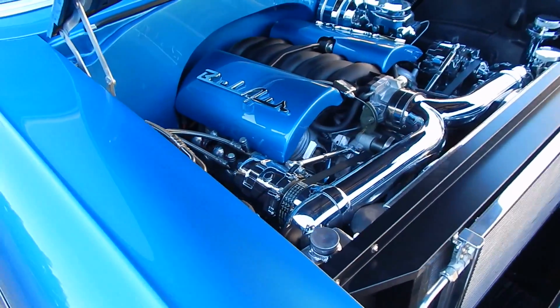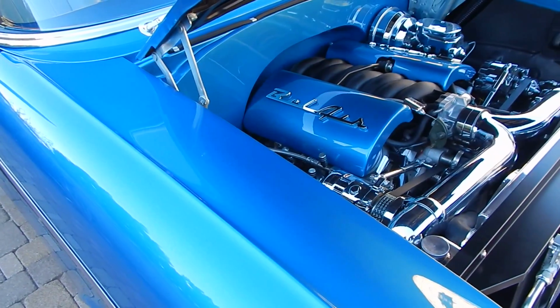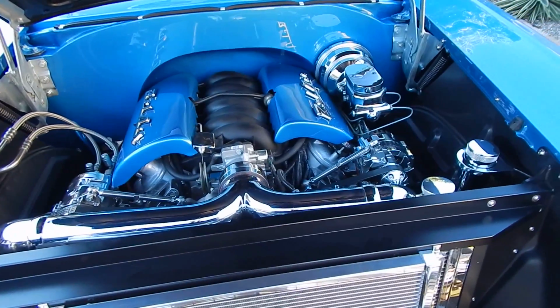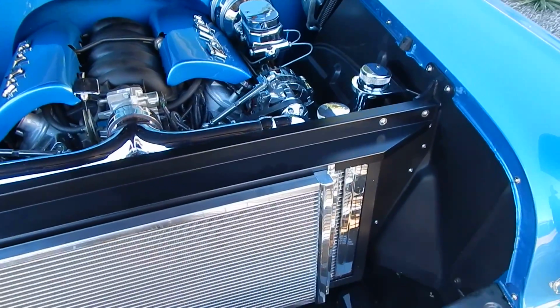The transmission behind it is a 4L60E automatic overdrive, Ford 9-inch rear differential, stock style chassis.